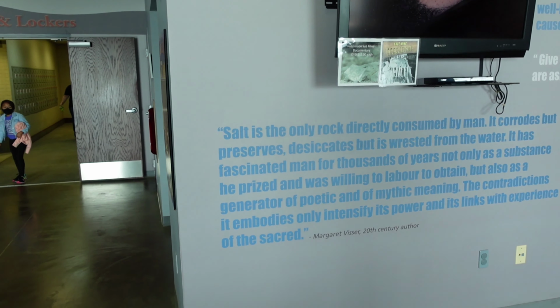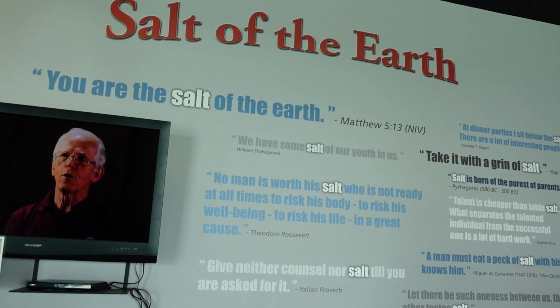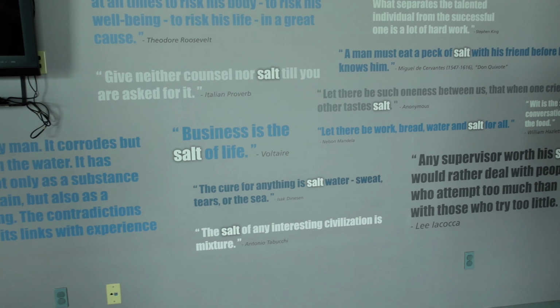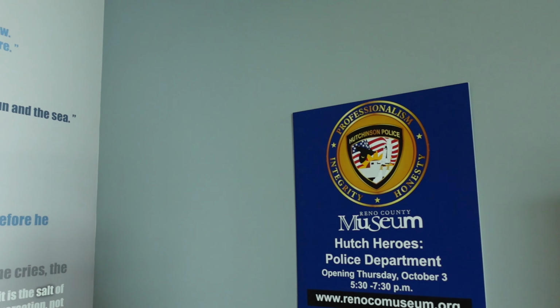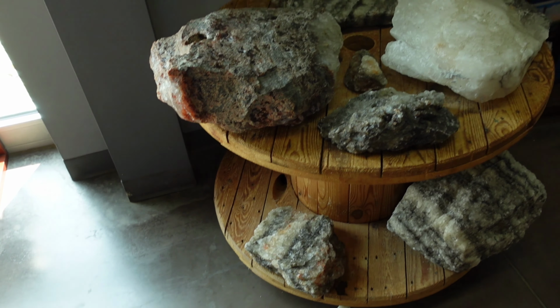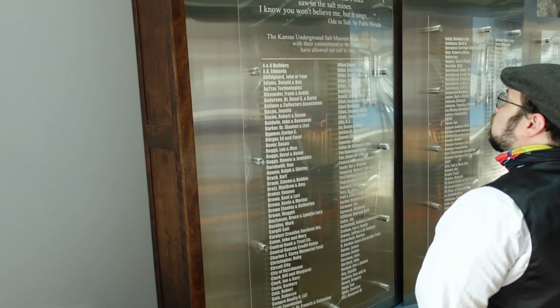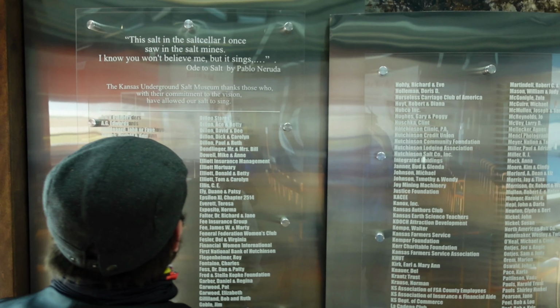Before you begin your plunge underground into the salt mines, you're treated to a lobby that tells you a little bit about salt and kind of gives you some expectations of what to expect on your trip. There's certainly a lot to see before you actually enter the mine, so I highly suggest if you come check this out, that you give yourself plenty of time before the tour starts.